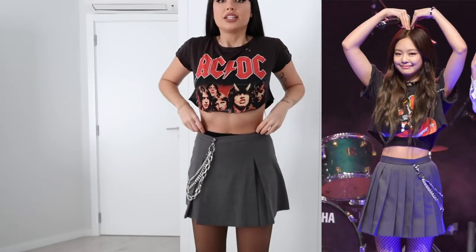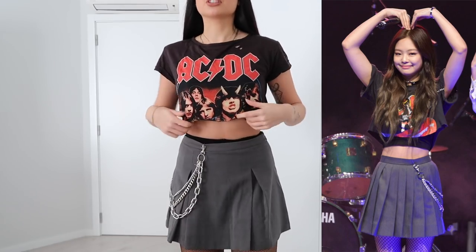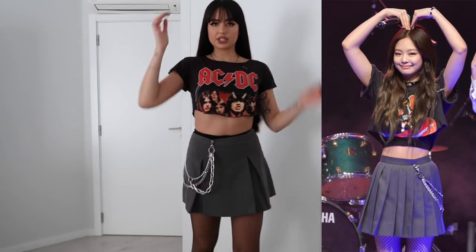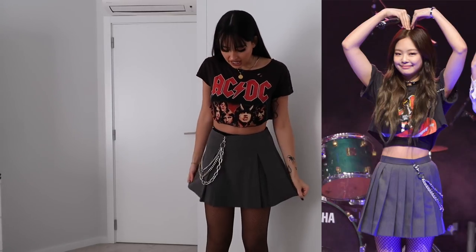Okay guys, so I'm wearing the Jennie look. So I have this skirt, it's not as pleated as hers, but it's the same color, so I think it's going to work. See the top already with the ribs and everything? It's so similar to hers, so I was so excited that I have this. Also the fishnets. This is the outfit. I'm going to have to put a really big puffer jacket on to be able to go outside for the rest of the day, but I think it's cute.